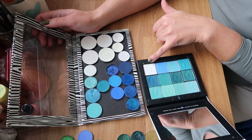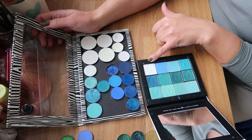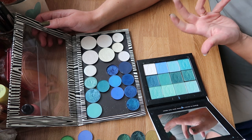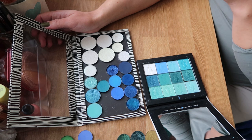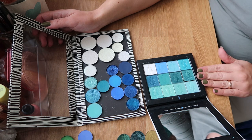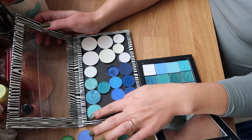For example, I just see I have another white matte that we just swatched earlier, the Inglot one. Why do I need two white mattes? Alice, that is really not the point. But anyways, let's get into these ones. I have a lot of Lethal Cosmetics blues and a little bit of miscellaneous.